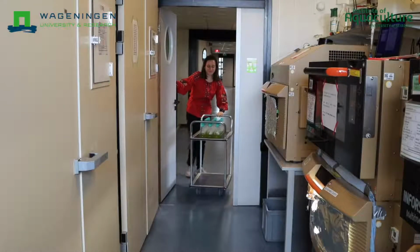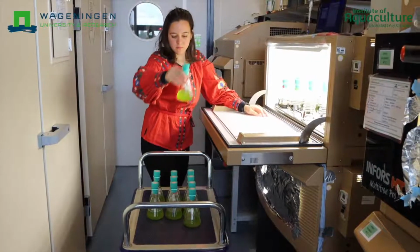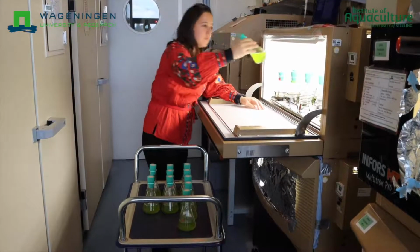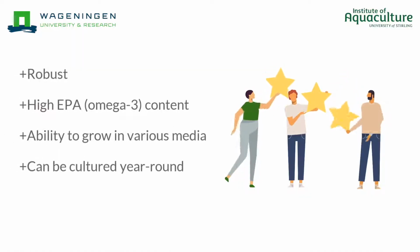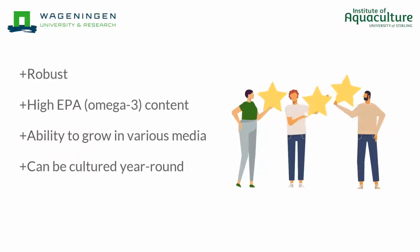We have an example of some of the algae that we have studied, which is a strain called Nannochloropsis oceanica. It's a marine strain that is already used in aquafeed. While fish can digest a variety of microalgae species, not all microalgae species can be enriched with the required quantities of selenium needed for aquafeeds. This marine microalgae species was selected for its robustness, its high EPA content, and its ability to grow in a variety of cultivation media.